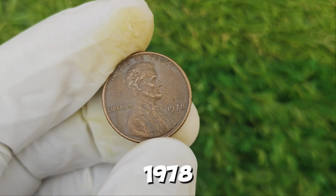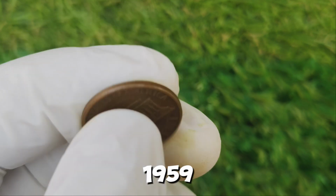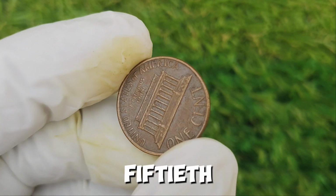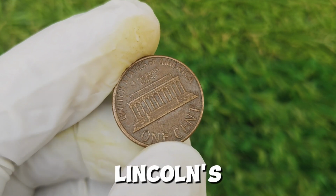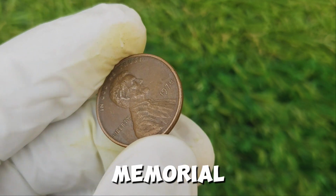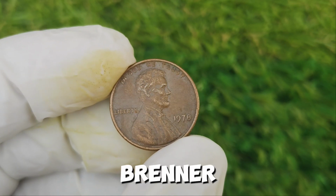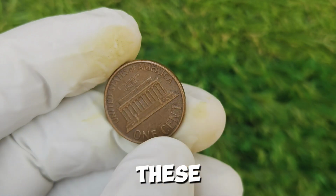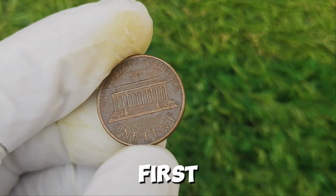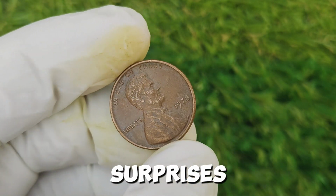The 1978 penny is a part of the Lincoln Memorial Series, which started in 1959 to celebrate the 150th anniversary of Abraham Lincoln's birth. These coins feature the iconic Lincoln Memorial on the reverse side, with the image of President Abraham Lincoln on the obverse, designed by Victor David Brenner. But, while these pennies might seem pretty standard at first glance, the 1978 penny holds some serious surprises.